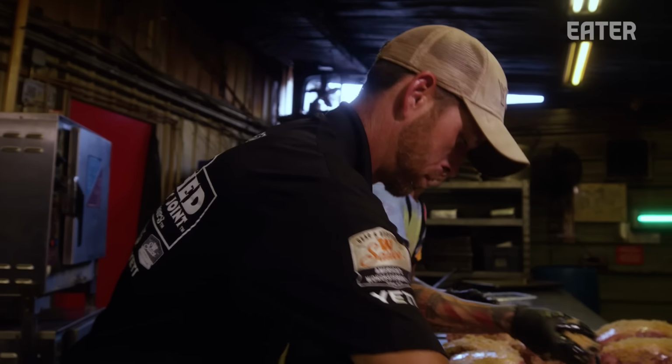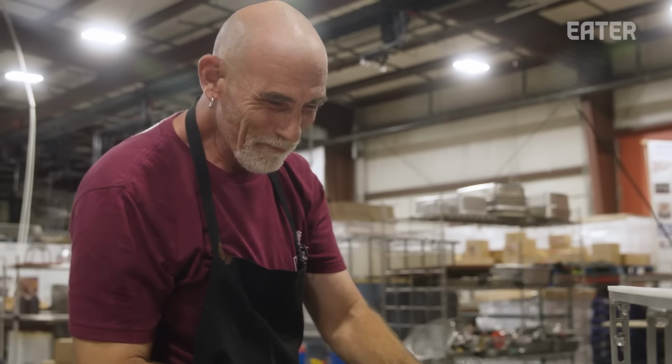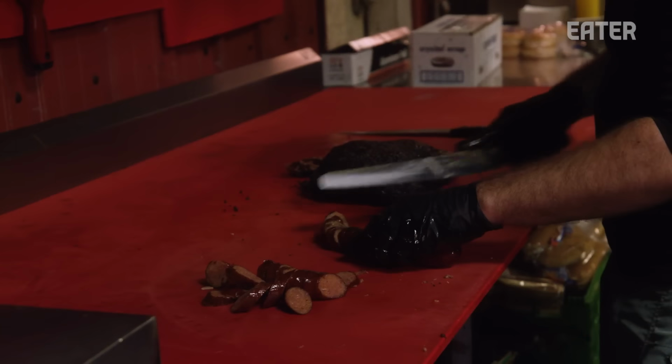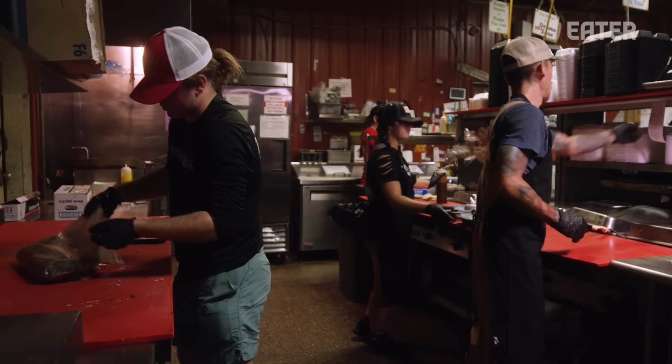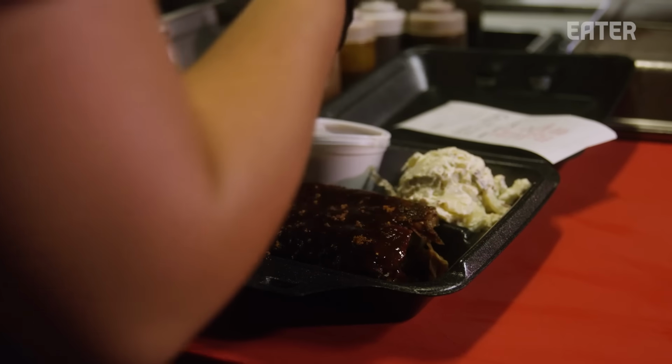This crew is exactly what I feel like every restaurant and every barbecue joint deserves: people that believe in the product, they believe in what we're doing. Everybody's in it to win it.